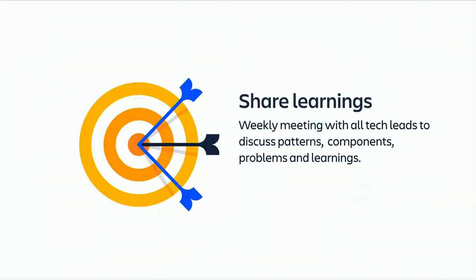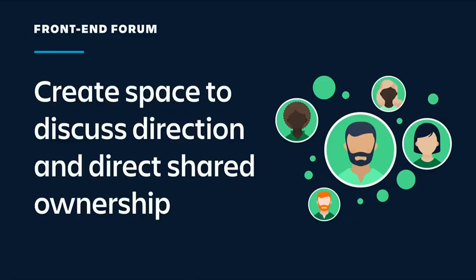The other thing we do a lot is build this community of shared learning. All the tech leads come together every week and share their problems, patterns they discuss, things they ran into, and we have a discussion on the best way to solve them. This is a very high-touch, high-bandwidth meeting if people are deep in the problem space. We also want to create a space where all front-end engineers can hang out. We call it the front-end forum, and that's more like a one-way broadcast meeting because there's probably 30, 40 people in that, so having a discussion is not very useful.